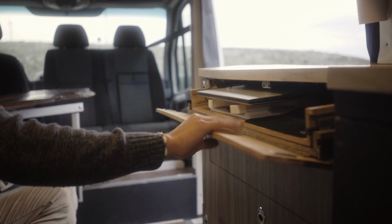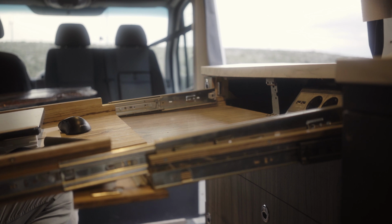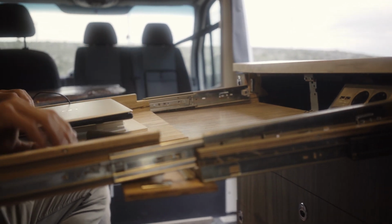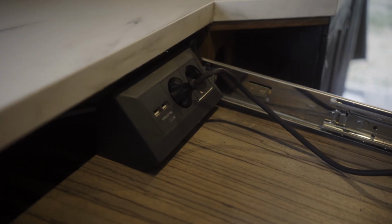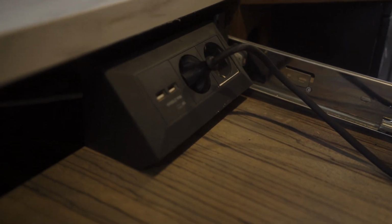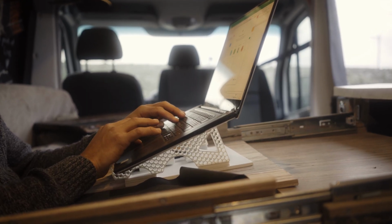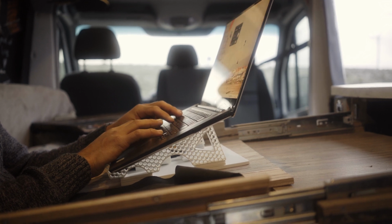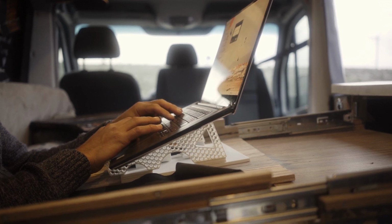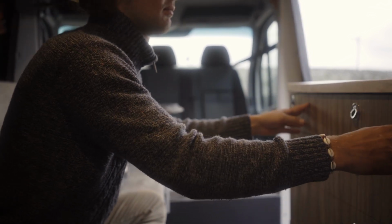Here's another nice little feature. It's a convenient little desk that slides out all the way until here. It has USB outlets and just normal sockets. It's super nice when you sit here. The table really comes right up to where you're sitting, so you don't have to move forward pretty far, which I've also seen quite a lot in other vans. And it's a very nice little desk setup.